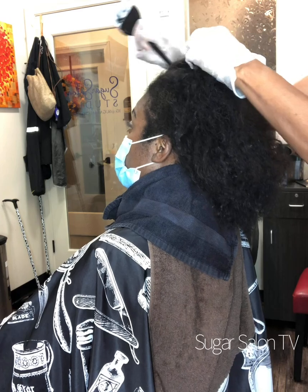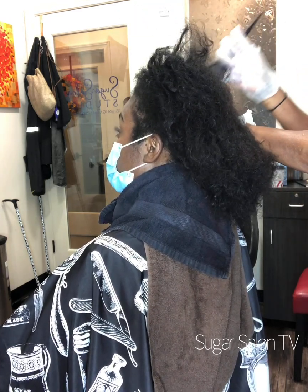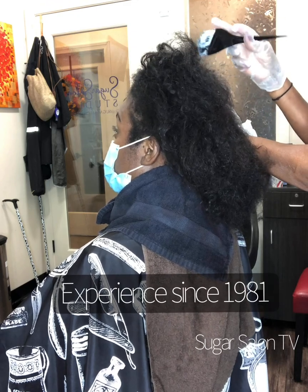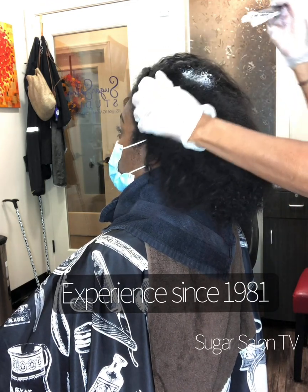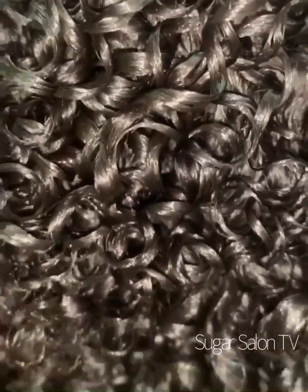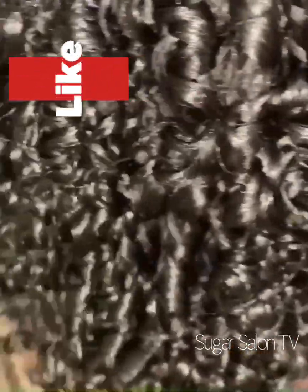So to me, with these experiences, the key is the chemical. As you can see, I'm placing a chemical in her hair now. Curly perms have made a resurgence, and they're very popular now. Some people are getting them and trying them out, then switching to something else. Some people are getting them and loving them. But one thing I can say, they make your hair grow very fast.